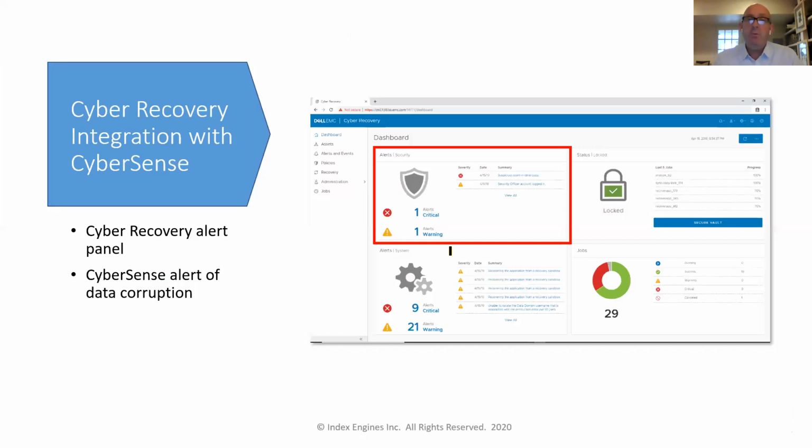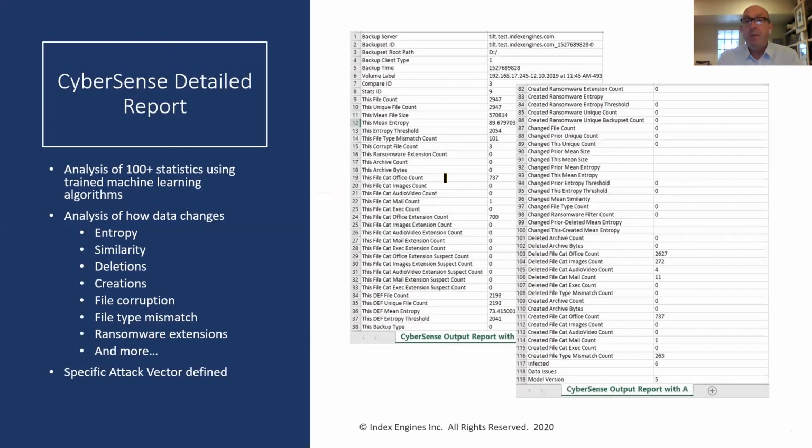So this is the cyber recovery dashboard from Dell EMC. CyberSense is integrated into this dashboard, and you'll see here in red, there's a critical alert. That's a critical alert that was sent from CyberSense saying that there's signs of corruption in the data. So all you need to do with the cyber recovery solution is to look at the dashboard every day after the replication happens and the analysis happens and the integrity check happens, and look at this alert and say, what does everything look like? Everything looks good. Go about your day. If there's an alert, you need to kick into action here.